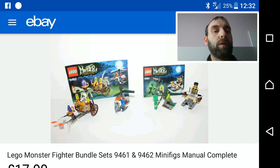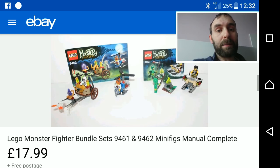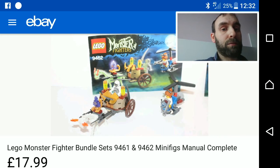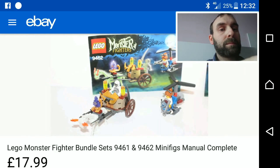Yeah, so just two little mini sets. I did have boxes for these, but the boxes were that beaten up and ripped, so I didn't bother. I do have the castle to go. I was going to list it with the castle, but I couldn't find instructions to build the castle, so I just listed them on their own and got £18 for these two little mini sets. I've now actually got these two sets again, as I've found some of the pieces lying around, so I'm going to build them again and do exactly the same listing, just to make it nice and easy for me.